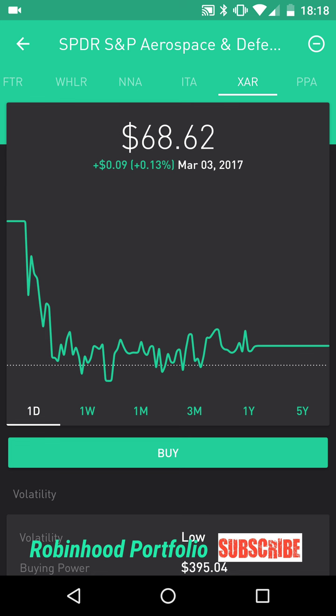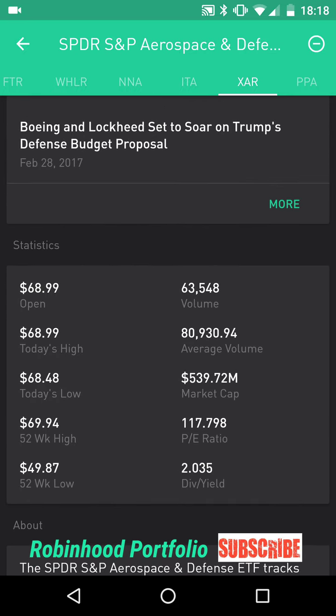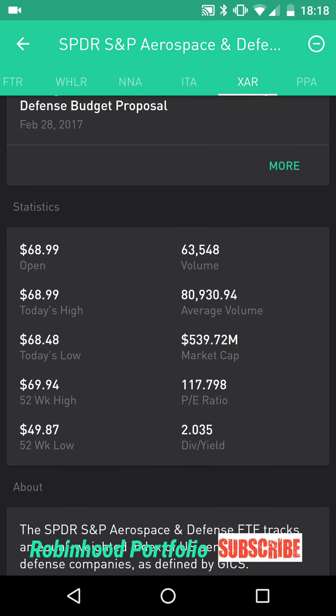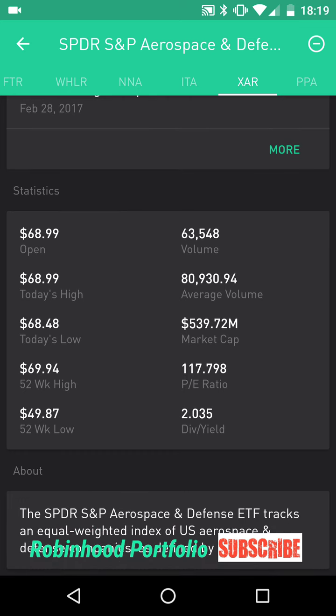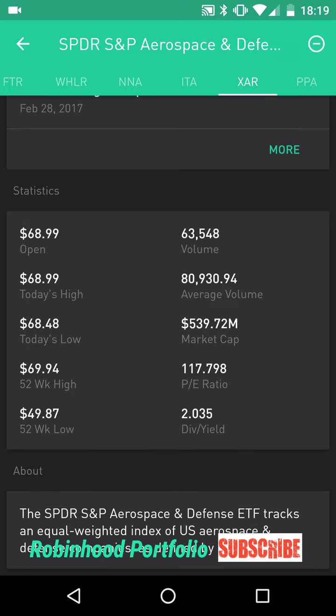The second ETF I have here is the SPDR S&P Aerospace and Defense ETF. In much the same way, it's tracking, if you can see under my logo there, an equal weighted index of U.S. aerospace and defense companies, defined by GICS. I'm not sure what that means necessarily, but it essentially has a portfolio of a lot of the same companies that first ETF did. It's got an okay dividend yield, much larger than the last one, 2.035. PE ratio is a lot higher than that last ETF. Not exactly sure why it's so high there.